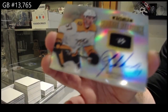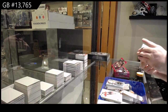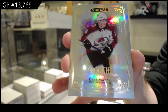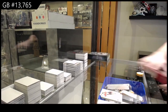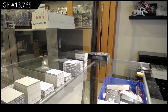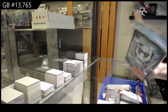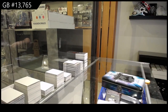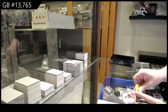Rookie Reliance Auto, Dante Fabbro, Nashville Predators. For the Avalanche, Makar. Rookie to $399 rookie Avalanche. And Momentous Solani, the Ducks. Cup. Big finish.